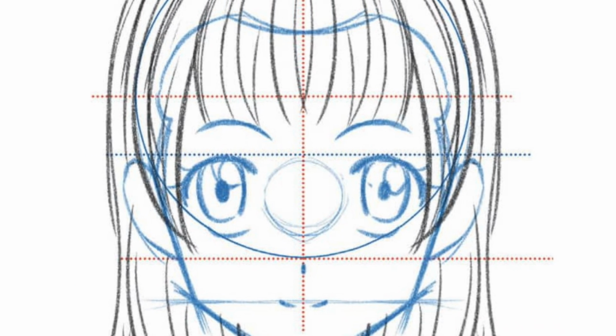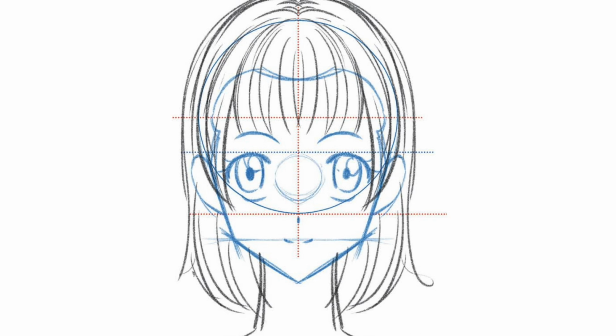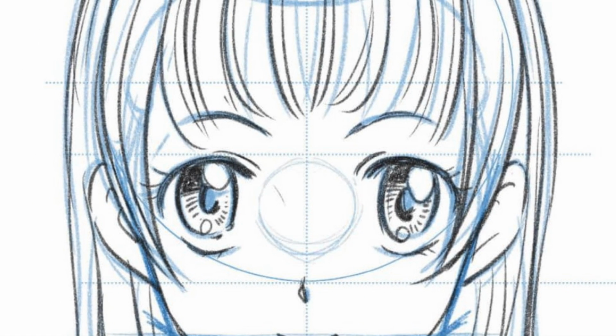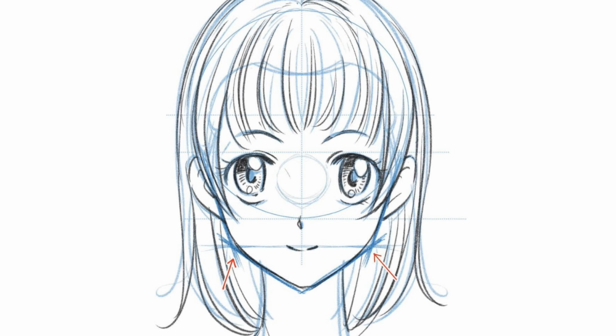The position of the mouth is the same height as the line of the jawbone. Determine the position of the nose by measuring from it. Draw the hair in consideration of the hairline direction and correct straight facial lines of the Atari to make it girlish, and it's done.